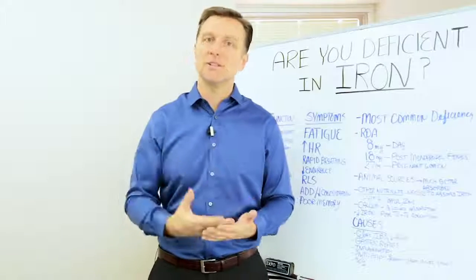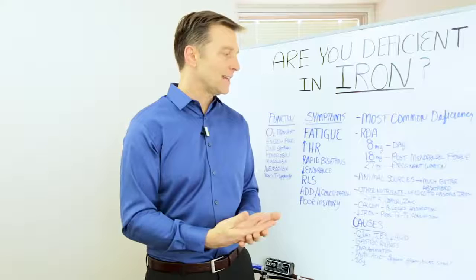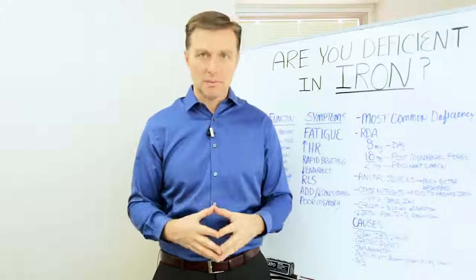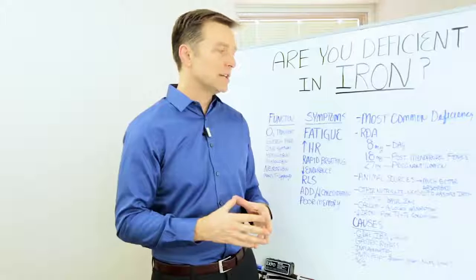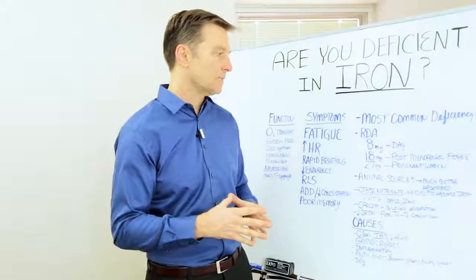Yes, iron is in spinach, it's in vegetables, it's in legumes, it's in beans, but the challenge is that the animal sources of iron are much more absorbed by the body. Now you can still get it if you're a vegetarian, for sure, if you have a variety of vegetables, but it's much easier to get it from meats and chicken and fish and that type of thing.